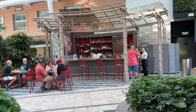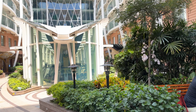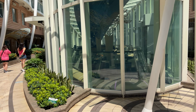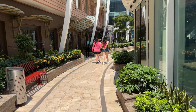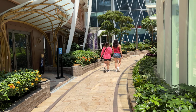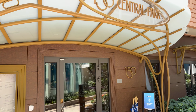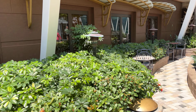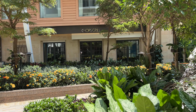And of course, the trellis bar. Never too many steps away from your favorite beverage. Now the view of the Rising Tide Bar. Central Park. This is a very popular specialty restaurant. A lot of people like that one. 150 Central Park. And here's Chops Grill.